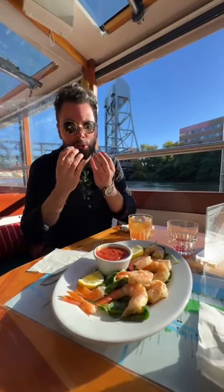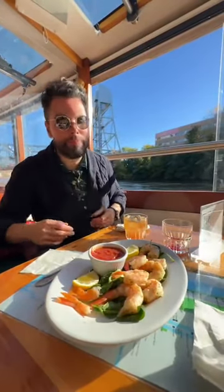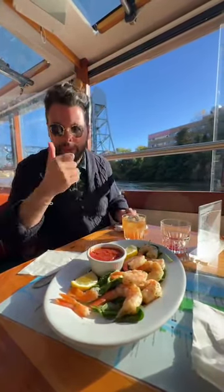Very juicy shrimp. You know, caught just overboard. No, I'm just joking. Probably further out, but very good shrimp. Very juicy, very fresh. Love it. Thank you. I'll show a close up.